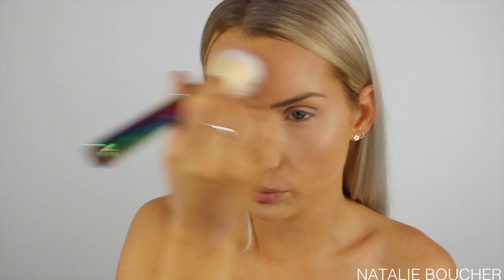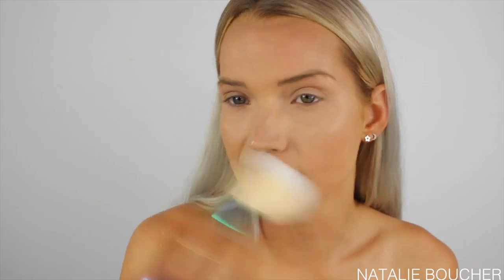I think I'm actually going to use this big fat one from the Mermaid collection, and I'm just going to dip that into the little lid of the powder. And I'm just going to apply this all over my face. These brushes, oh, they're so nice. Alright, so now on to the rest of my face.